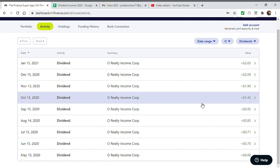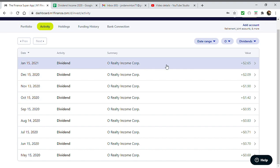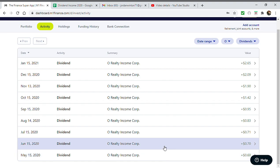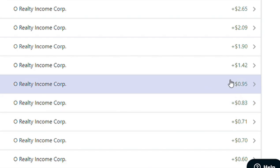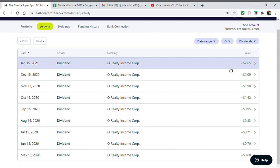In October 15th, $1.42. November 13th, $1.90. December 15th, $2.09, and January 15th, $2.65. So this company pays me every 30 days that I own it. And this is why as an investor, I'm incentivized to hold on to the company. Because not only will they pay me every 30 days that I own the company, but it also increases the payout from 60, 70, 71, 83, 95, $1.42, $1.90, $2.09, $2.65, and then in February 15th, it'll be even higher than that, probably somewhere closer to around $3.